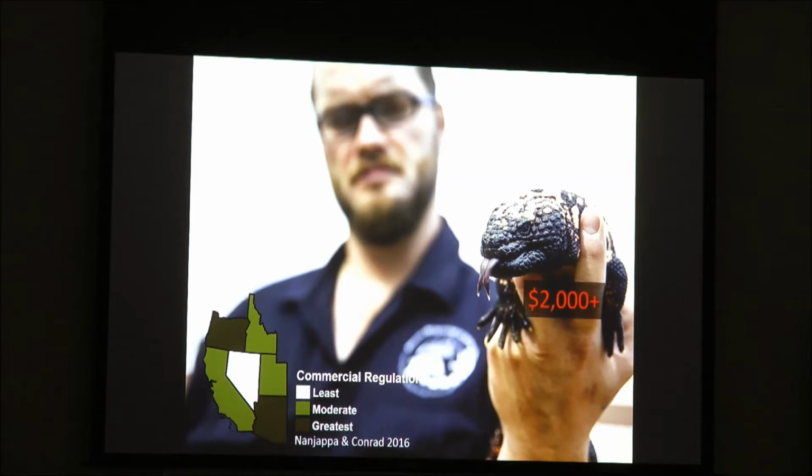But it has been suggested by a number of people that may be why Gilas are disproportionately collected in our state. That's the thing, though, it's hard to prove that, because a lot of these are actually sent off to a European market, because $2,000 in the States is nothing compared to sending them to Germany, where you can generate maybe $5,000 for a Gila monster. And with that, maybe I'm done?